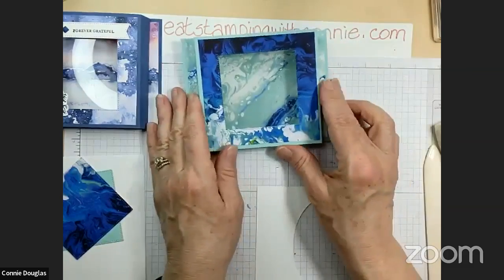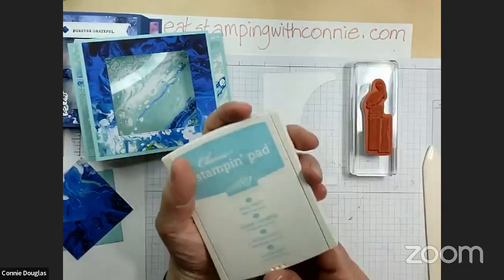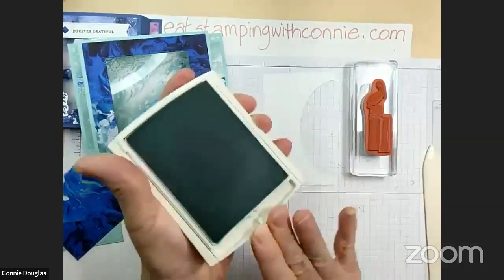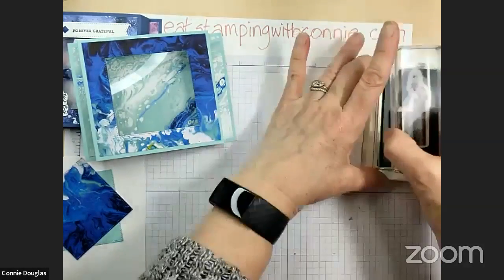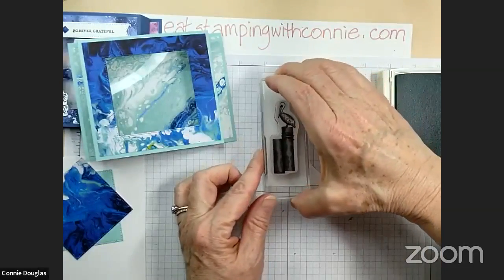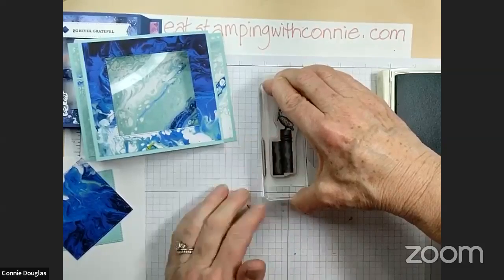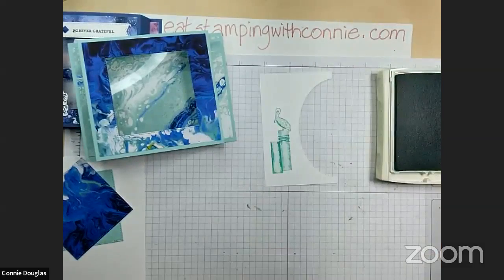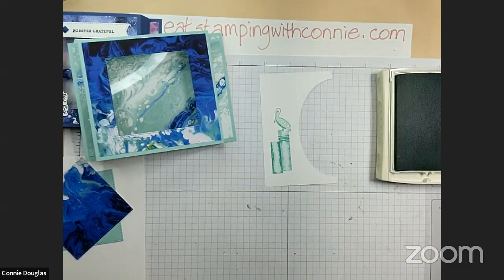Hope that made sense. Okay, so pelican, and I was thinking, just to be a little bit different, we would stamp them with pool party. I'm going to stamp them down on, this is just a scrap of paper because I'm going to die cut him. That's very pool party. Oh, well, that's okay. He can be a very pool party Mr. Pelican.